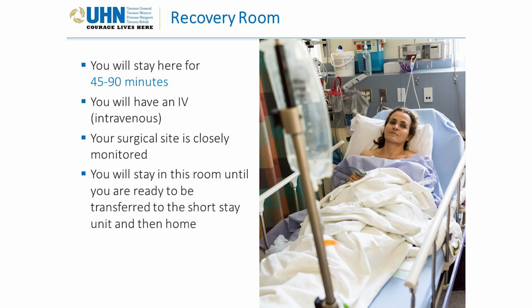Recovery room. You will stay here for 45 to 90 minutes. You will have an IV, intravenous, which is used to keep you hydrated, as well as give you any medications you may need in this area. For example, if you are having pain or nausea, they could give you medications through the IV.